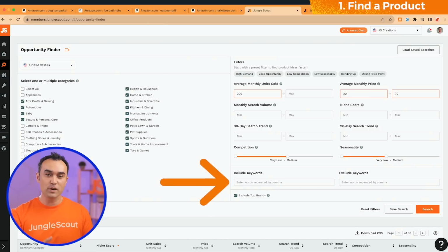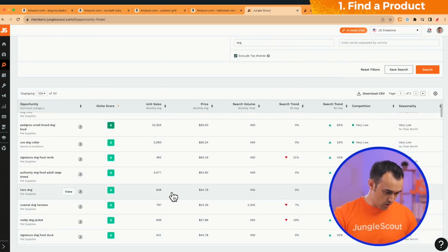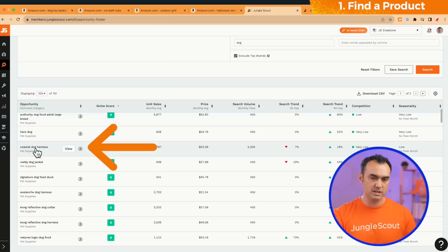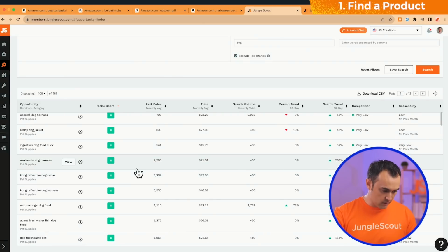I'll show you an example now of narrowing down your search results by using a keyword. Using my love of dogs as an example, I'm just gonna add in the word dog and see what results we can find. All right, so what have we got here? Coastal dog harness. That sounds like they're looking for a specific brand, so I'm not gonna look at that one. Avalanche dog harness. Okay, and Kong, that's definitely a dog brand.